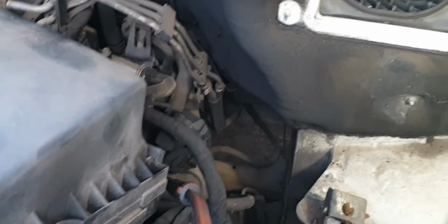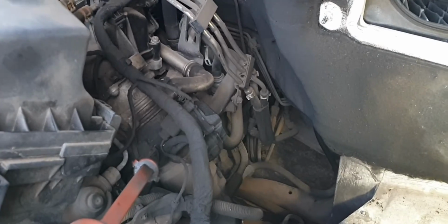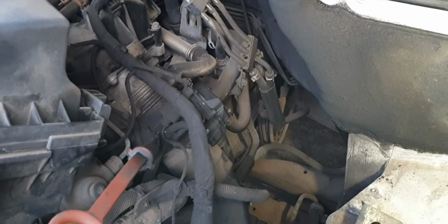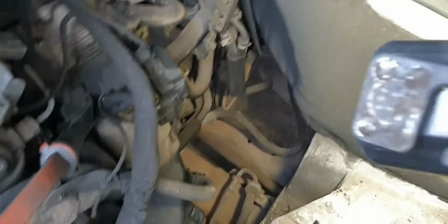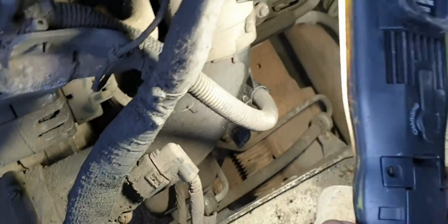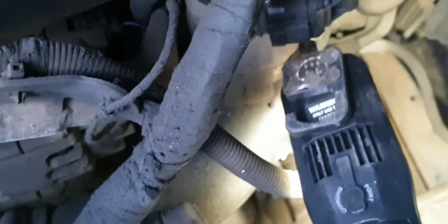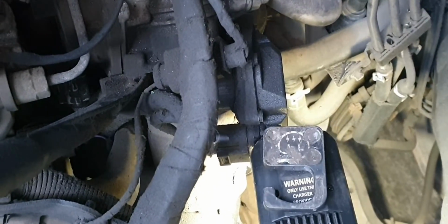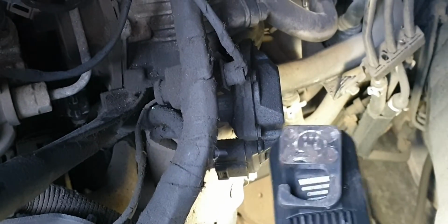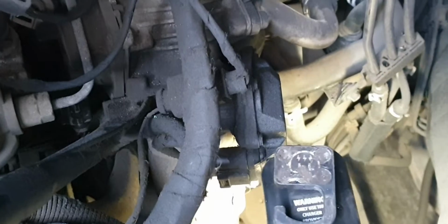So when I disconnected each sensor, the P064100 was remaining, plus the fault code was showing for the sensor which I was disconnecting. So finally, when I disconnected this one, the throttle position sensor, this one, that fault code has gone. When I tried to delete the fault code from the scanner, that fault code was deleted and did not return again.